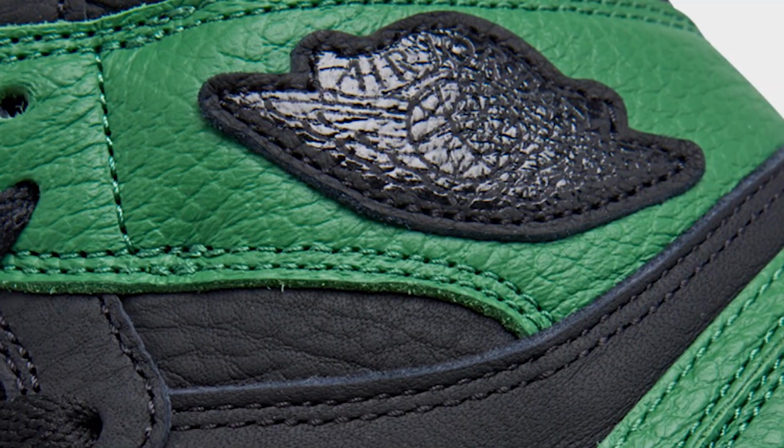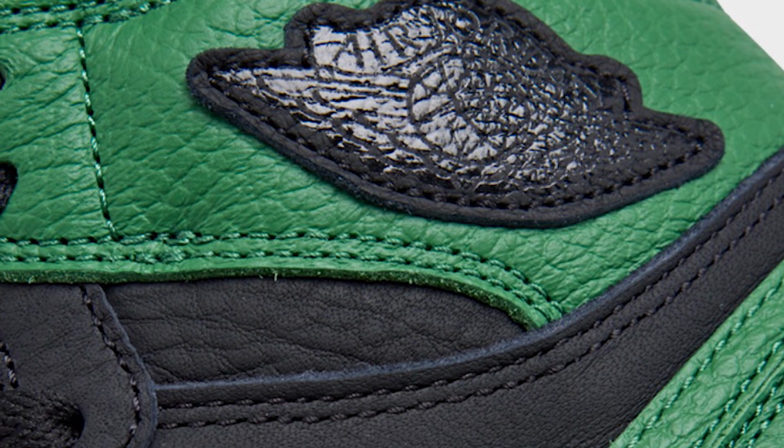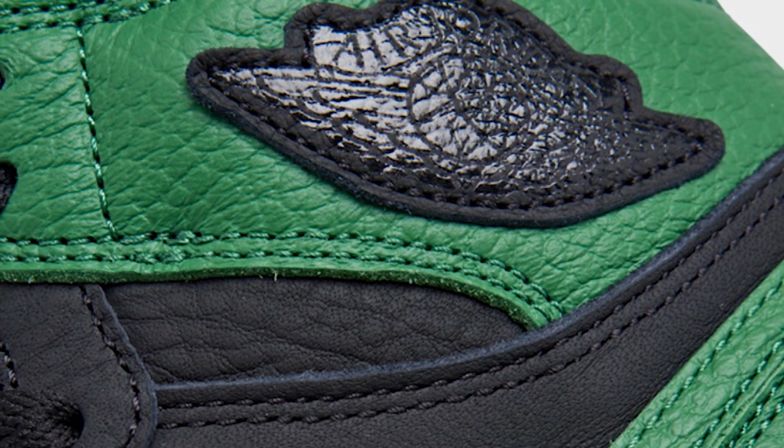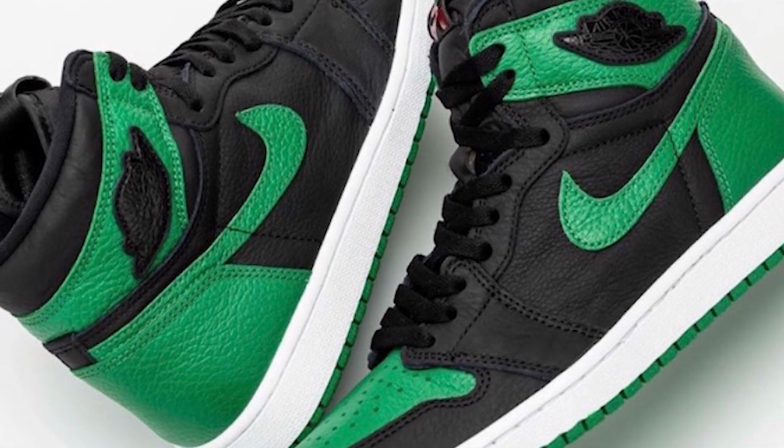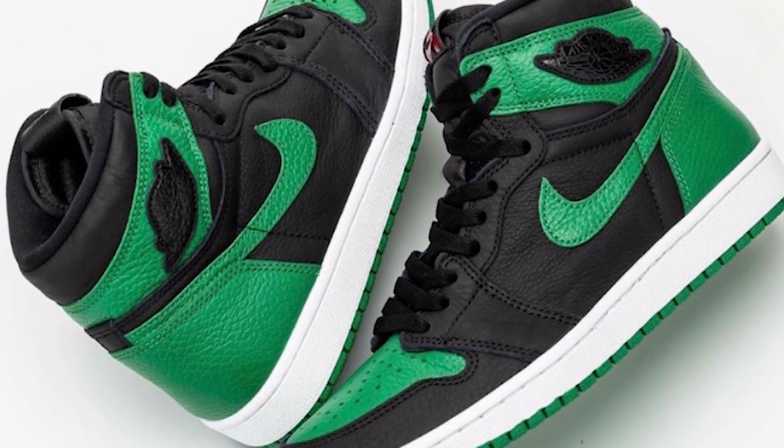One thing I don't really like about this shoe is the Wings logo on the side. It is all black. There's no other colors running through it, so you really can't tell what the logo is unless you look really close at it. Just because it is black on top of black, I think they should have done that red. I mean, they threw in red accents anyway, so I don't see why they didn't do that.